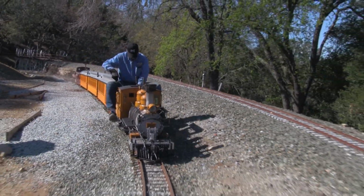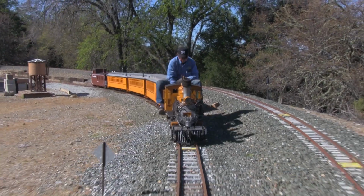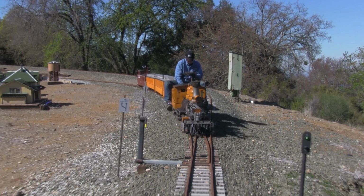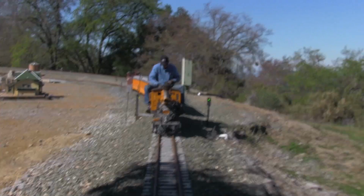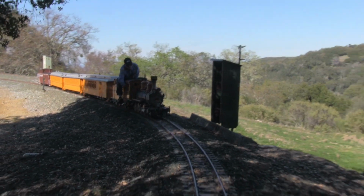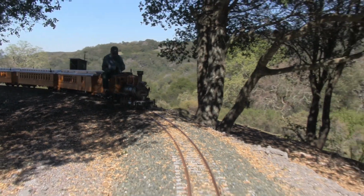By the way, 278 still exists as well. There are 3 of these C16s remaining, and when we made this engine, we also made 278. And then we had a friend come along and we helped him make 223, which is the 3rd one. So we have all 3 of the remaining engines operating.